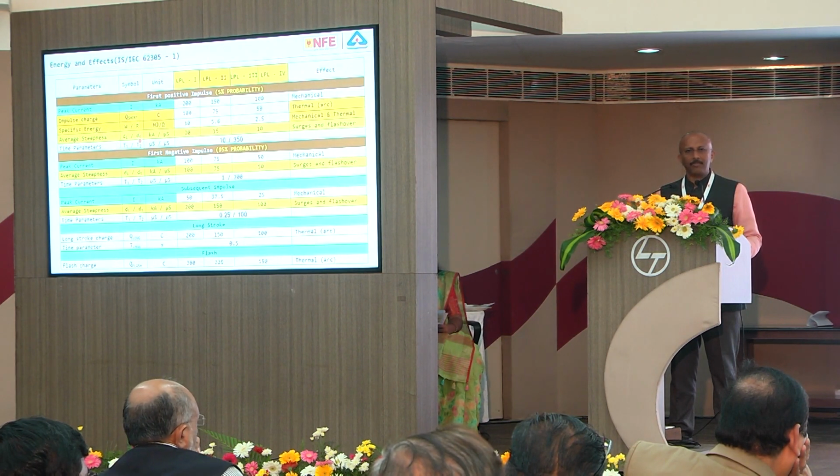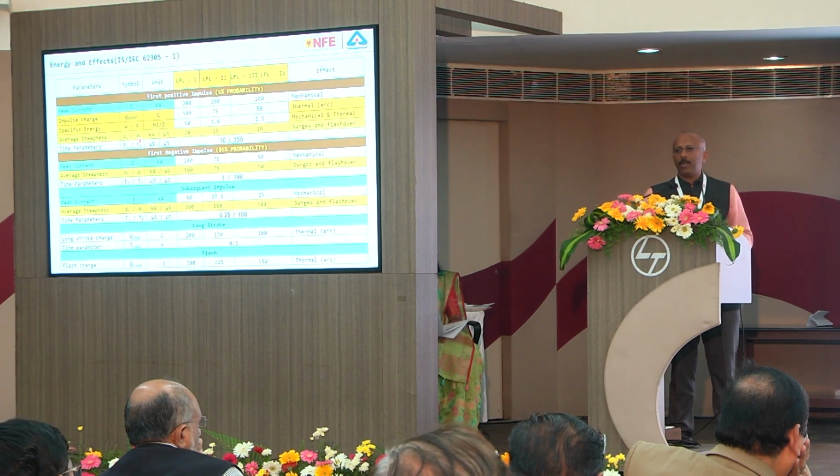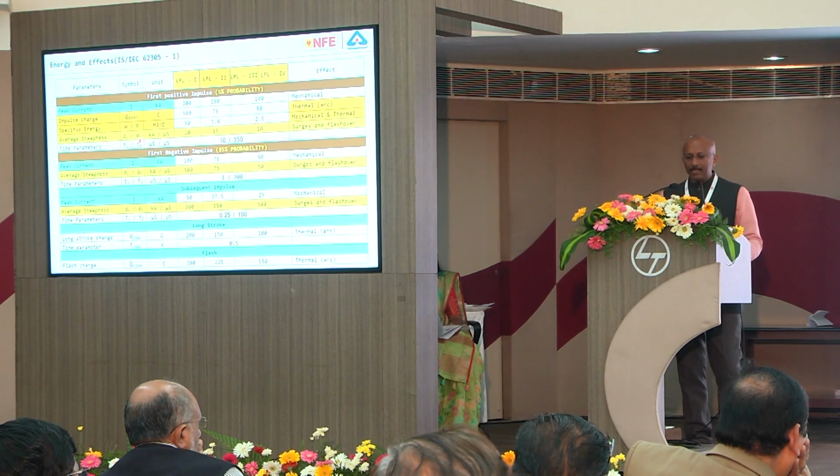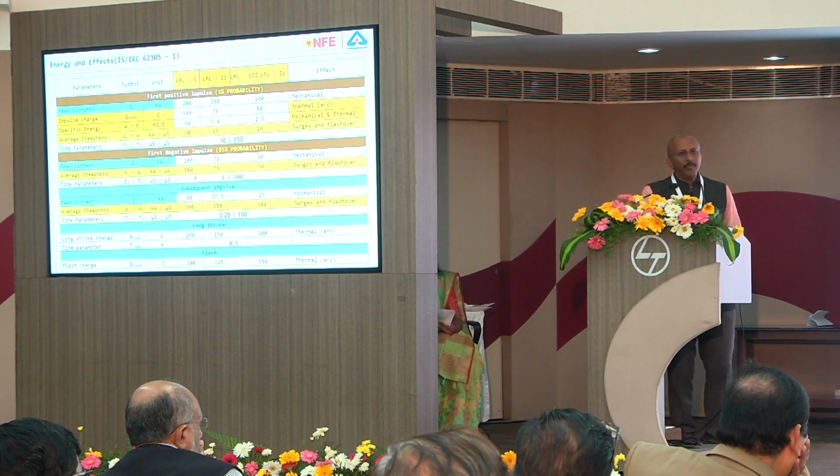Average steepness is, I would say, for an engineer making or installing a lightning protection design, one of the most important parameters. Of course, current is also important, but this is also important. What does this say? You see di by dt, 20, 15, 10, I am moving the cursor. Now in the first negative impulse, 100, 75, 50. di by dt is the rate of change of current.